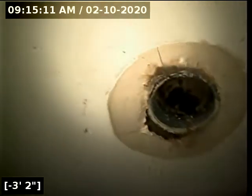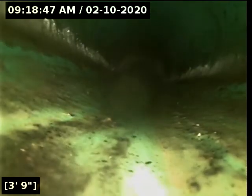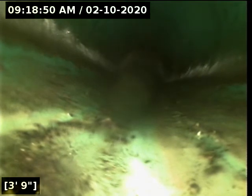Okay, so we're going to move up to the second cleanout and attempt to scope the line the rest of the way to the city main from that point. Okay, so we're here at the second cleanout. It appears to be a 6-inch 3034 PVC cleanout located in the roadway. We're going to zero out the foot meter and then continue with the inspection.